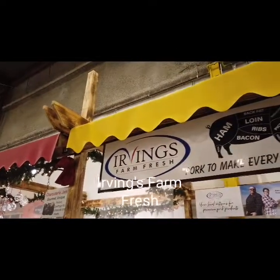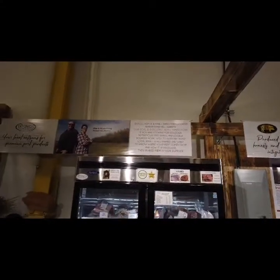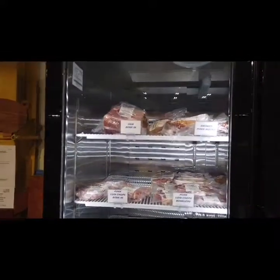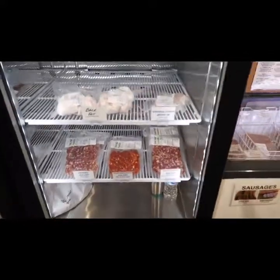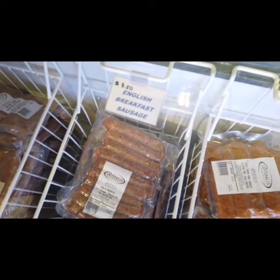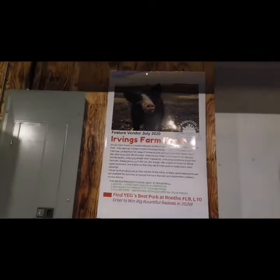Alright guys, so here we're at Irvings Farm Fresh. They're a local farm. It's Irvings Farm. They're located in Round Hill, Alberta. So basically, as you can see, their product they're selling here, everything from ham, pork, and they even have some salami, some dill sausage that looks delicious. So many different kinds here. At only $8.50 a pack, can't go wrong. So also have some breakfast sausages. When you're at Alberta Bountiful Market, make sure you check out Irving's Farm Fresh and buy their products.